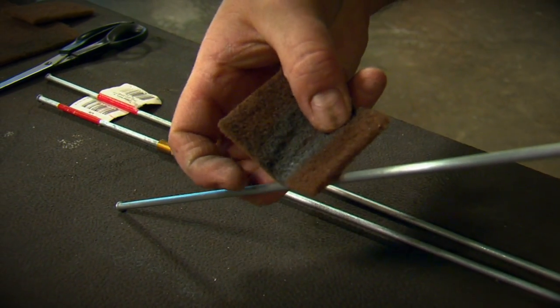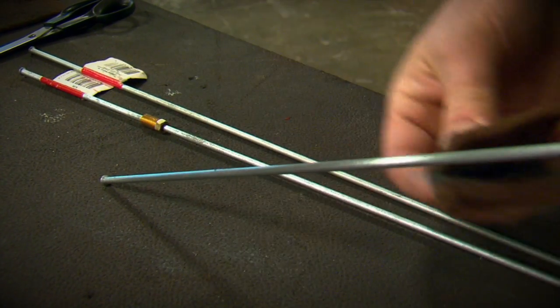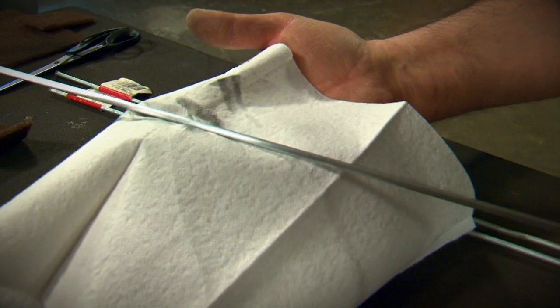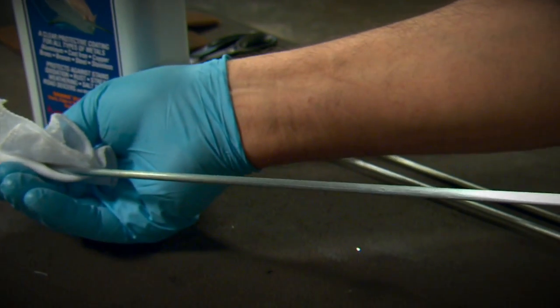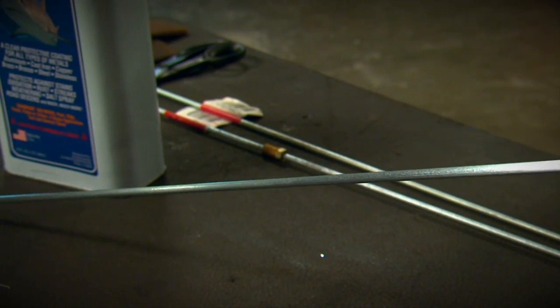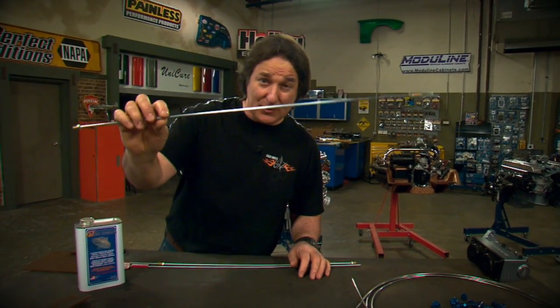Before you bend or shape your lines, take a scuff pad and brush the line. This removes not only all the dirt and the grease and residue, but it puts a cool brushed finish on the line. Next, just grab your Shark Hide and wipe a coat onto the line. This will seal up the metal and keep it from tarnishing or rusting. Then, once it's dry, you're ready to bend it into whatever shape that you need.